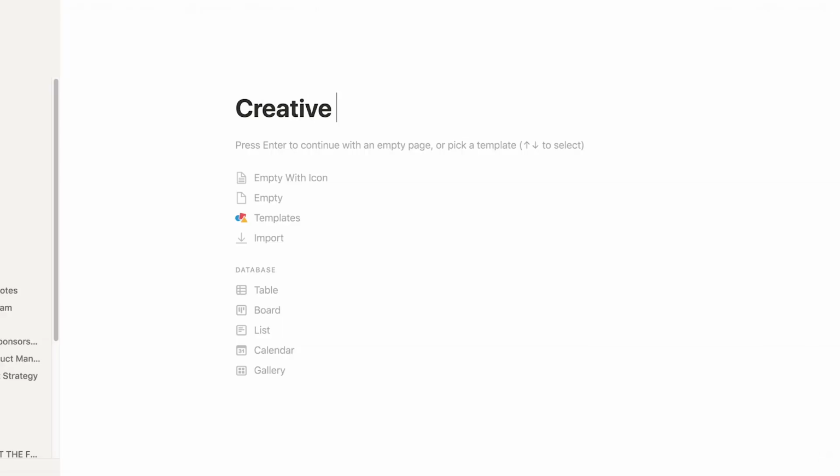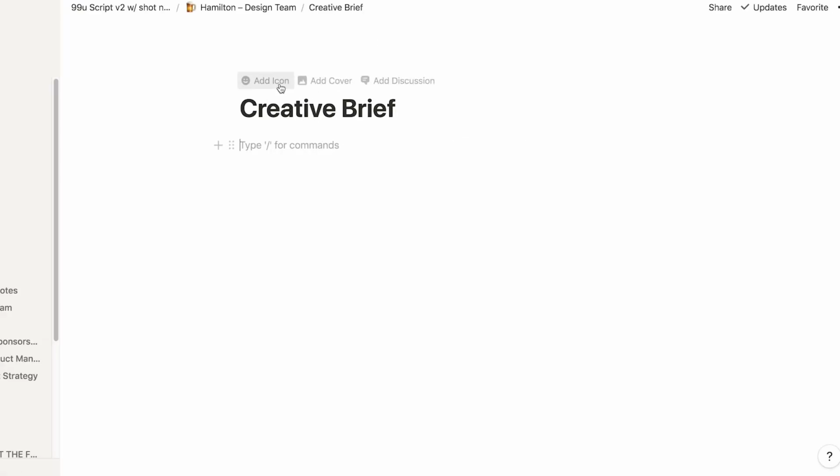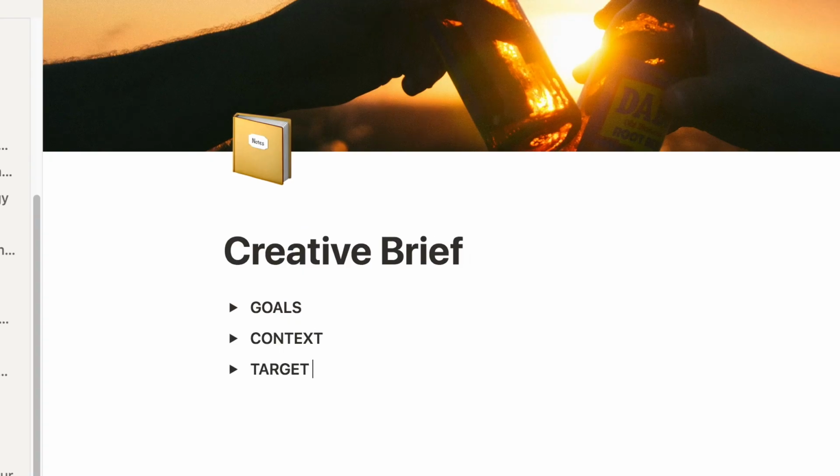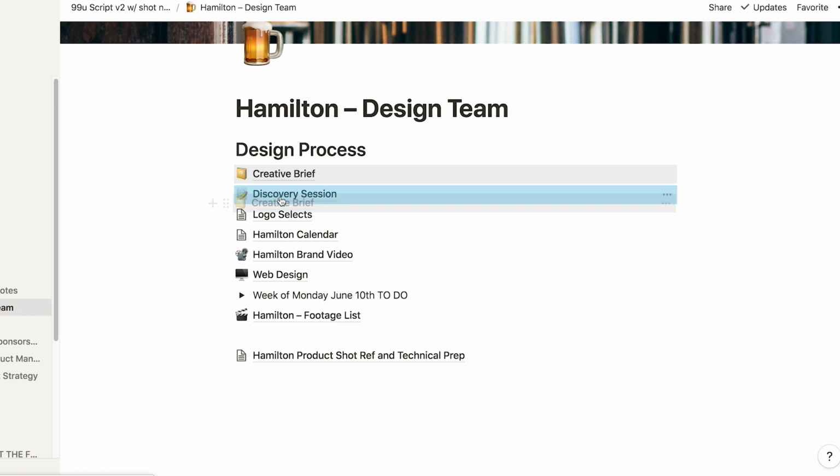And this document lives wherever you keep the project files. Usually we'll pull something up in Notion or add a document to our Dropbox folder that has the actual project file in it. But the brief lives where the rest of the project files live.